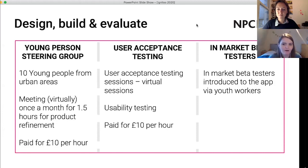And then once we have our proof of concept and are ready to release it to the market, we will have a host of beta testers. These are going to be young people who volunteer and who are introduced to the app, likely via their youth workers or other networks and charities. We feel that will be the route that they are driven through, as this is not something that's going straight out as a product. This is something that we want testing, but this is very much something that we want a whole range of young people to engage with. So we'll try where possible to make sure that this is promoted to a broad range of networks, and that it's not just those who would always volunteer to test something, so we really want to get a diverse range of young people.